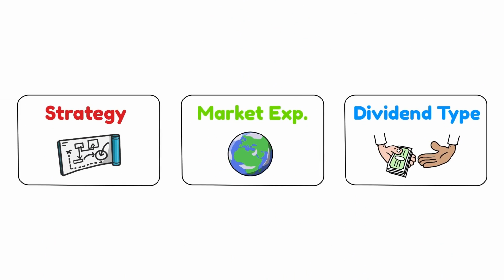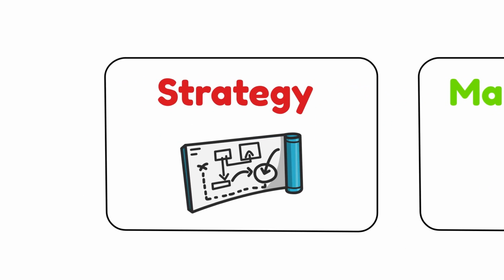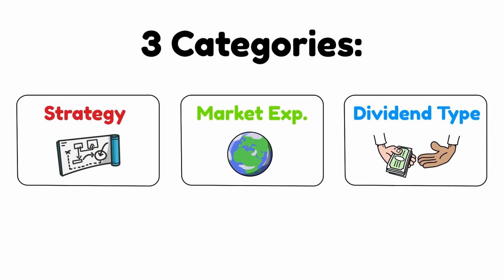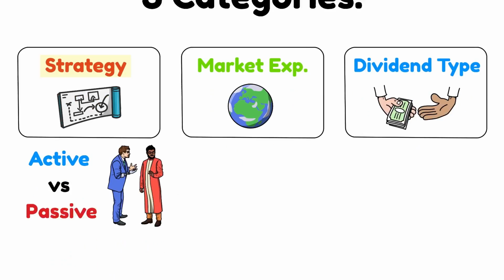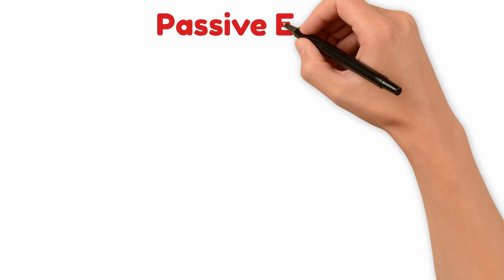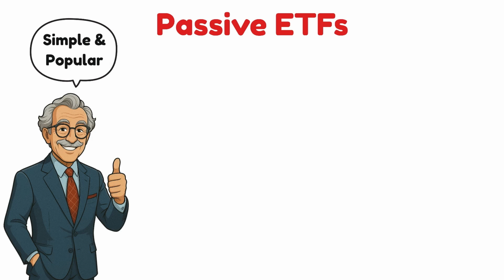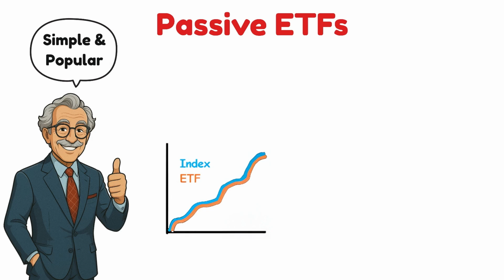To make things simple, I've divided ETFs into three main categories: by strategy, by market exposure, and by dividend type. Let's start with the first one, strategy, which breaks down into active and passive ETFs. Firstly, we have the passive ETFs, the simpler and more common option for most investors. Passive ETFs are designed to track the performance of a specific index.